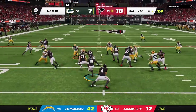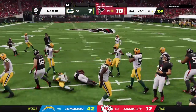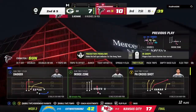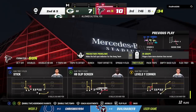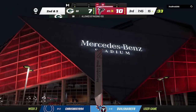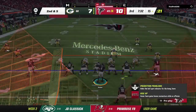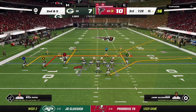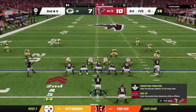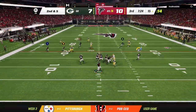Set. From the gun, he'll hand this off. Adrian Amos up to make the tackle. Brandon, 5 yards on that run. Let's get back to the huddle and make sure if you're a back, you spend time with your offensive line and give them credit. Hard to move those 300-plus pounders at the line of scrimmage, and they did for a significant chunk of yardage.